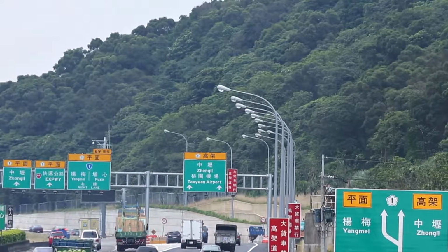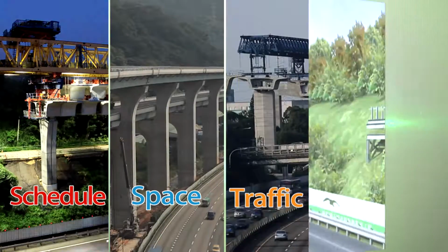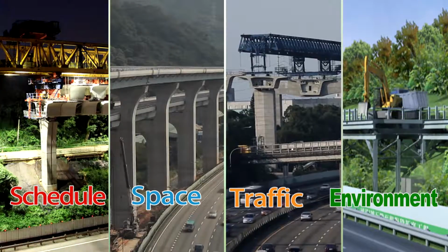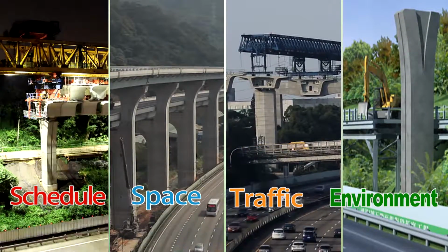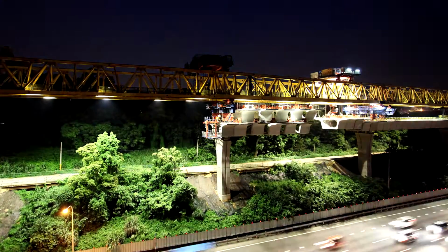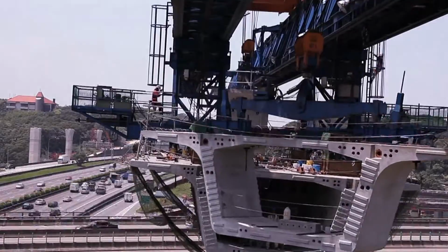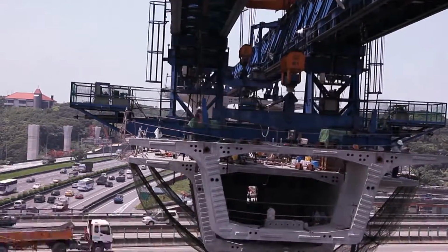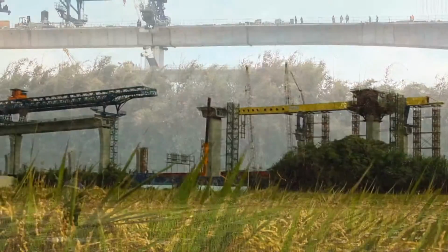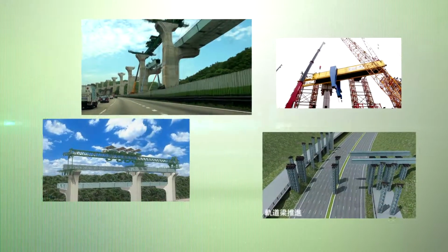Due to the sheer scale of construction works involved, the widening project presented unprecedented challenges to the engineers. The project's design presented a number of challenges, including a tight schedule, limited construction space, maintaining the existing traffic, and protecting the environment. There were numerous new and innovative construction methods and techniques adopted in the design to accomplish this tremendous task.